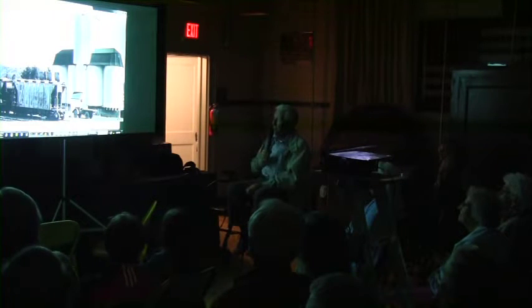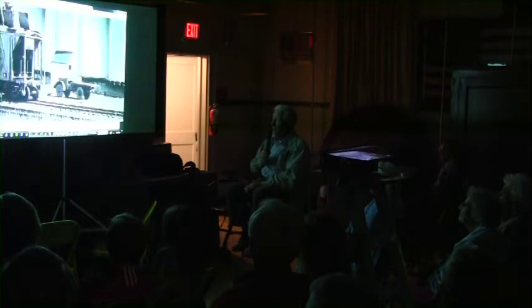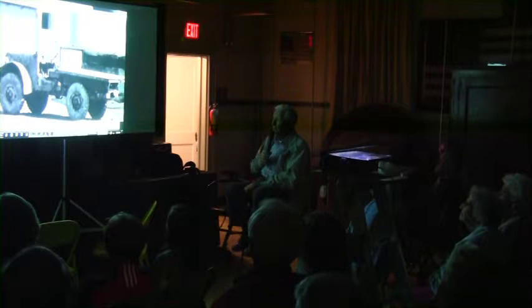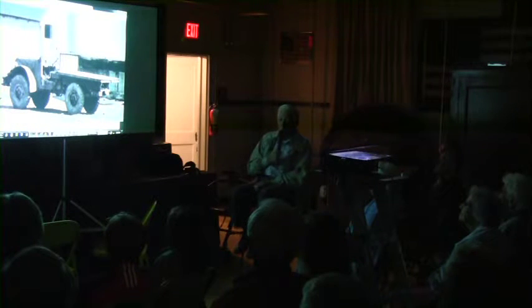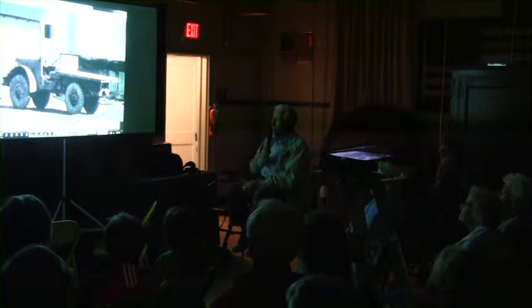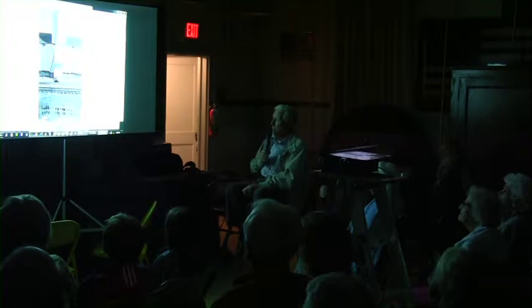That's an old truck we got back in the days after the Second World War. The government sold a lot of surplus stuff. So we bought some four-wheel drive trucks from them that were very handy around the farm. That's another shot of it.